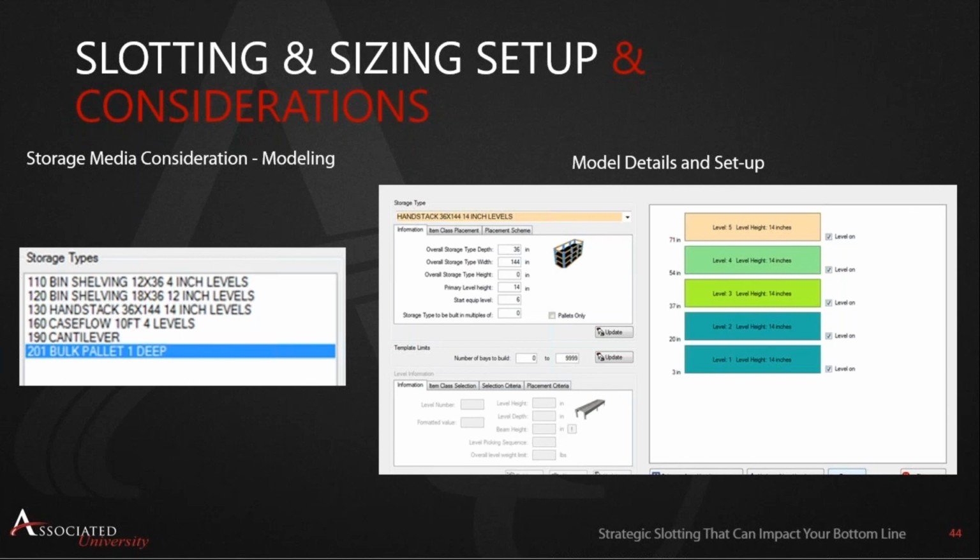This slide highlights storage media modeling that takes place prior to processing site data for sizing and slotting. Understanding cube ranges helps to generate baseline media for overview. So meaning small cube, 2x2, 2x4, 4x6 is going to go into a certain bin location versus a 12-inch by 18-inch case. So those are the baseline media considerations.